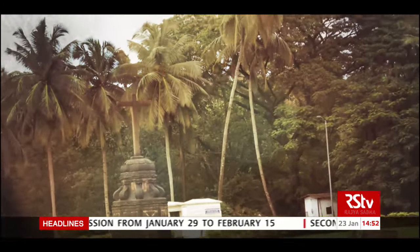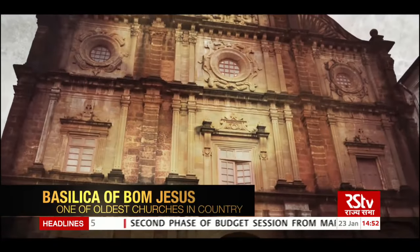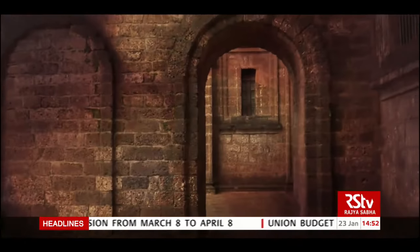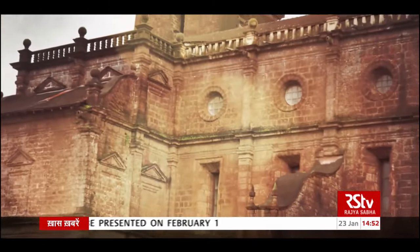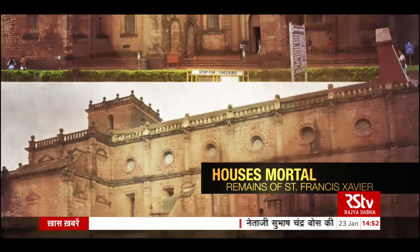Located in Old Goa, the Basilica of Bom Jesus is one of the oldest churches in the state. A UNESCO World Heritage Site, the Basilica holds the mortal remains of Saint Francis Xavier, a 16th century missionary and a pivotal figure in the spread of Christianity outside Europe.